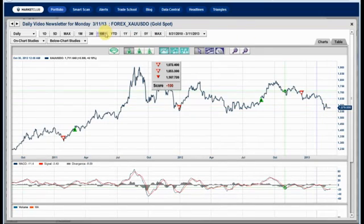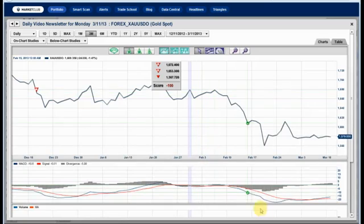And if we scope this out, just get a little bit closer in, you can see we have crossed over the MACD. Remember we talked about the line crossing over? That has crossed over. So let's go to our next market.